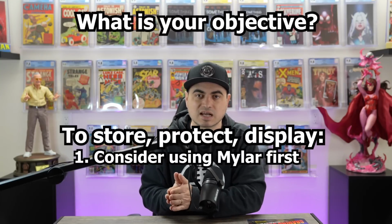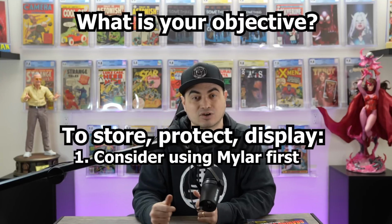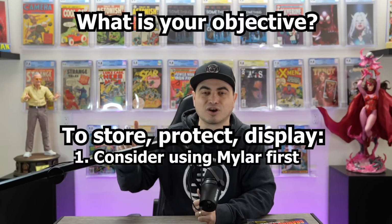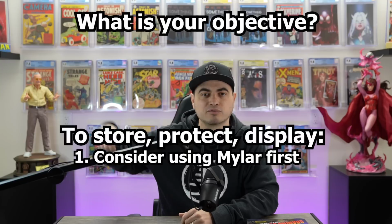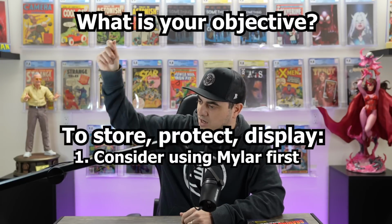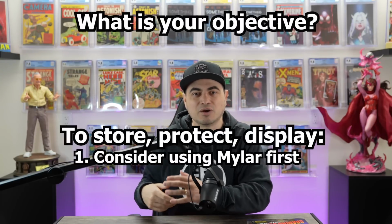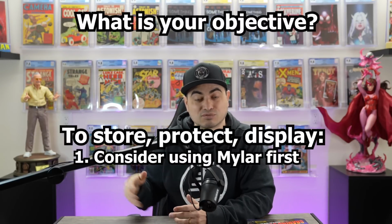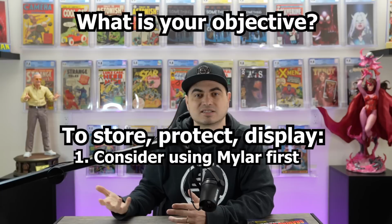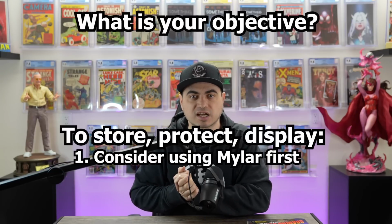What it really comes down to is how they're handled, and that's really up to the collector. I see a lot of collectors. There's one dealer on Instagram, every time he does a live sale, he does a preview, and he's got his books all in Mylar, and he pulls it out of the box and slams it down, pulls it out of the box and slams it down. So it really depends on how you treat the books. If you take your slabs and you slam them down, it's the same thing. So both options provide about the same level of protection for your book.